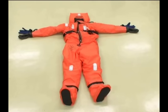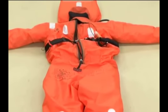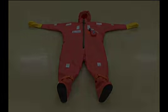Immersion suits come in two types, those with inherent insulation and those with non-inherent insulation. Inherent insulation type suits, which exhibit high insulating performance, allow the wearer to survive for 6 hours in water as cold as 2 degrees Celsius. Non-inherent insulation suits allow the wearer to survive for 1 hour in water no colder than 5 degrees Celsius.